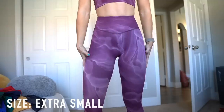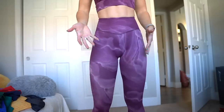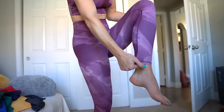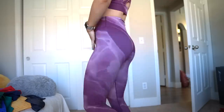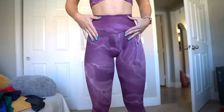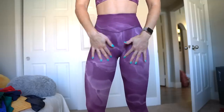Okay, so here are the extra small leggings, and I really don't feel too compressed in these. They were a little bit of a challenge to get on, mostly around the ankle part. This bottom area felt a little bit snug to me, but I don't feel too squished down anywhere here. I don't feel like my glutes are being squished. I like the dip down in the waistband, it gives a more flattering look, a little lower tummy control, no front seam.